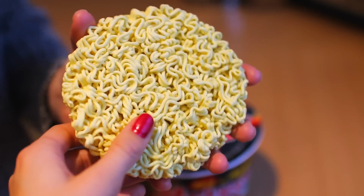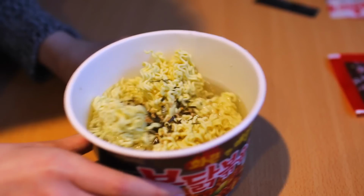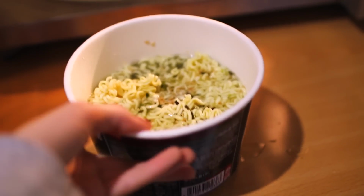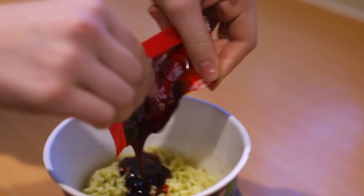We're going downstairs to go make spicy noodles. Going in the microwave because we didn't put it in boiling water. Oh my god, I'm really scared.